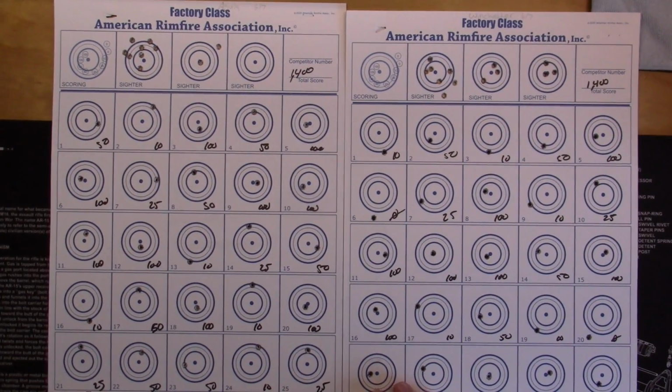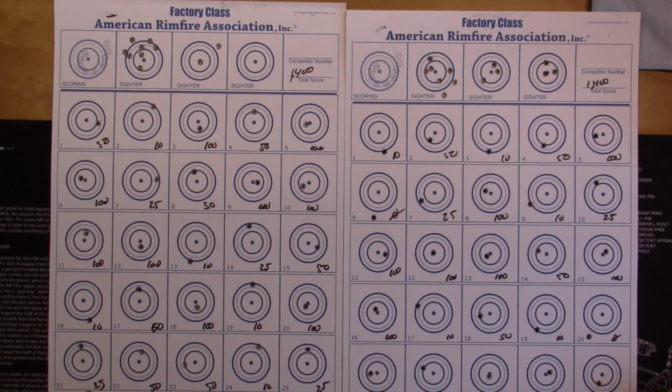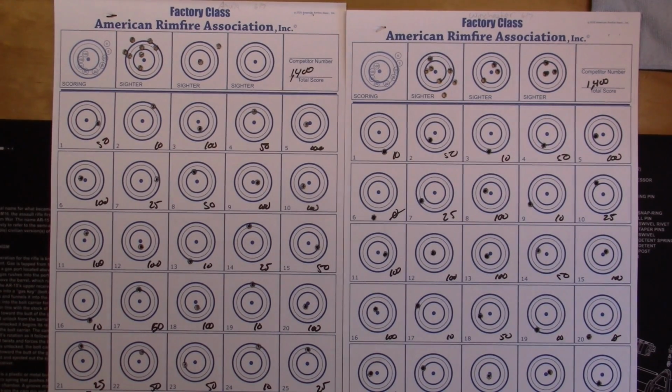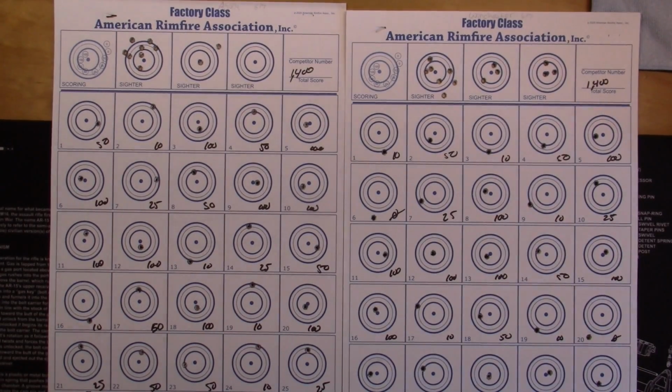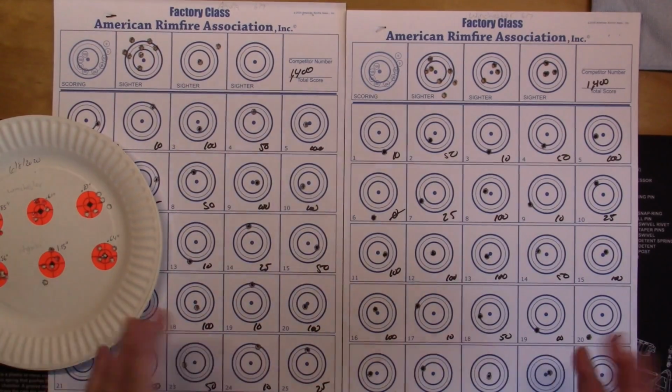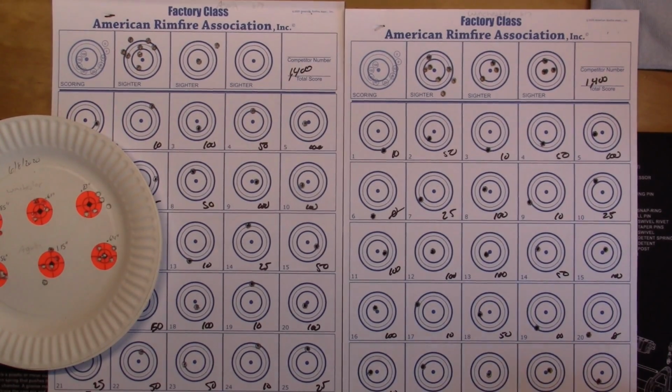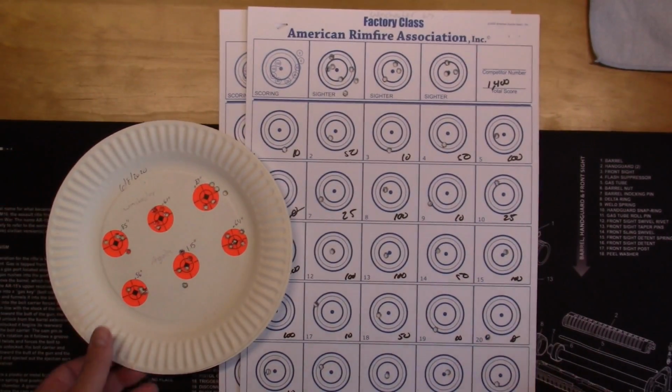Which, I mean, 25 is what, if you get all bullseyes or all 100 points, you'd have 2500. 1400, not great, especially on this target. So after this part, I'll have the video of the actual shooting of the target, and of course these. I mean, that's going to be 40 minutes of pure entertainment, I'm sure. But if you want to see how I shot, I do have that all on video.